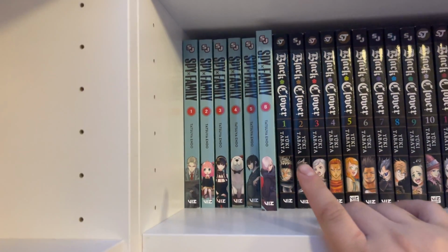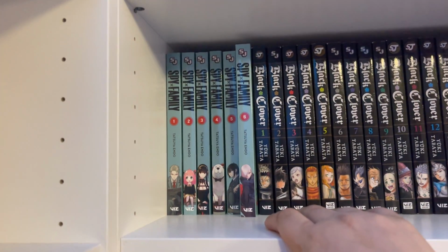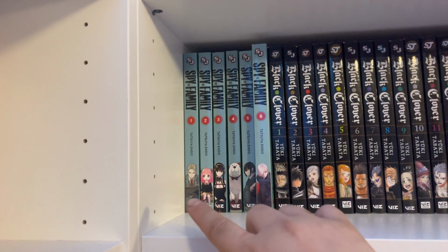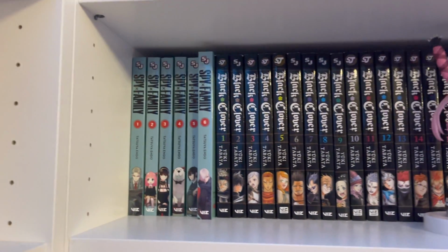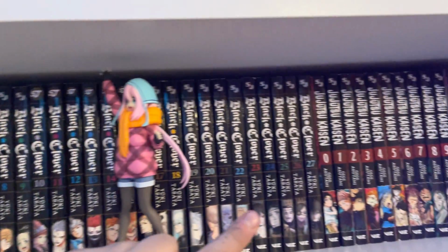1 through 6 of Spy Family. Have to read Volume 6. Just came in today. That's why it's sticking out. I like this. It's good, fun, comedy. This girl, hilarious. It's great. Another great series, Black Clover, 1 through 27.